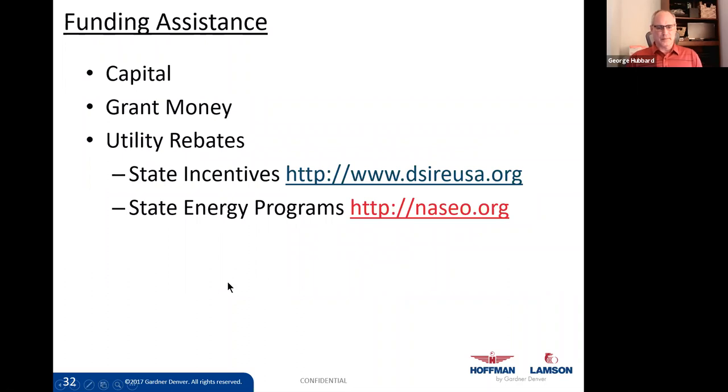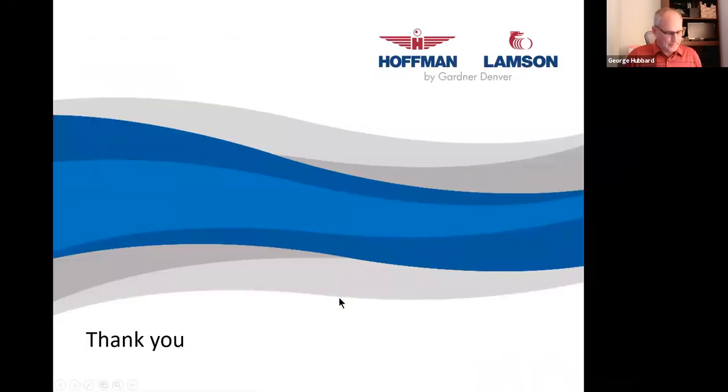So the last slide here, before I go on, I have an example of an audit that I'd like to show you. But I did want to point out that any audit that you do should point out that there is capital available, usually from the electric utilities and your state governments. There's grant money, there's rebates that are available. And these are a couple of the sites you can go to. Usually whoever you work with should be able to help you and point you in the right direction on where you can look for some of that money that's available. Let me pause there. I want to show you an energy audit.